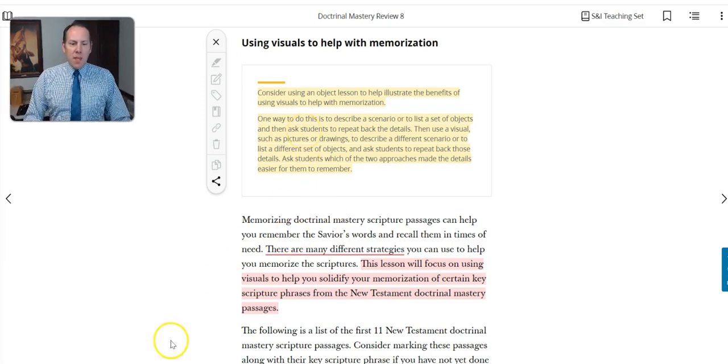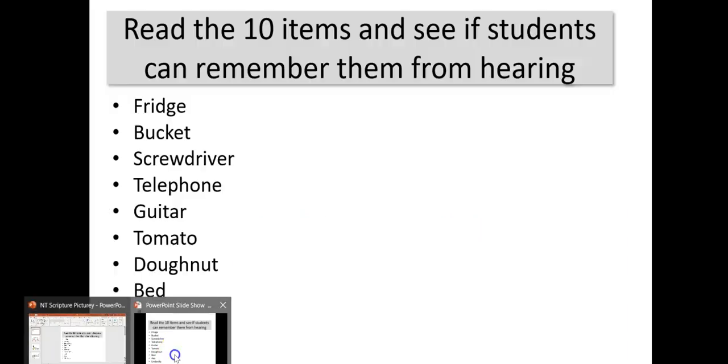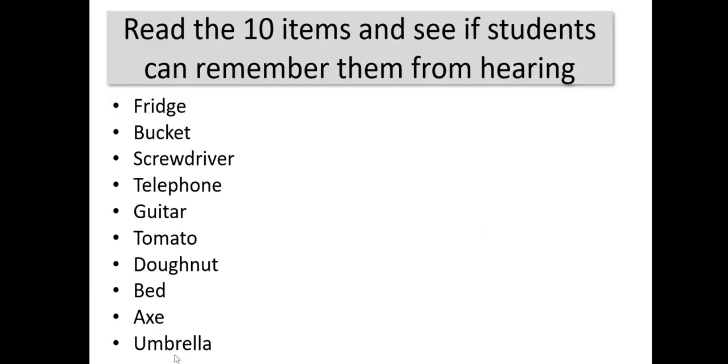with Doctrinal Mastery. So this is where I might consider maybe just reading a list of things to students. Don't let them read it. You're just going to read it to them. Fridge, bucket, screwdriver, telephone, guitar, tomato, donut, bed, axe, and umbrella. And then say, go ahead and list the 10. Now, if this works well, they'll struggle listing the 10.